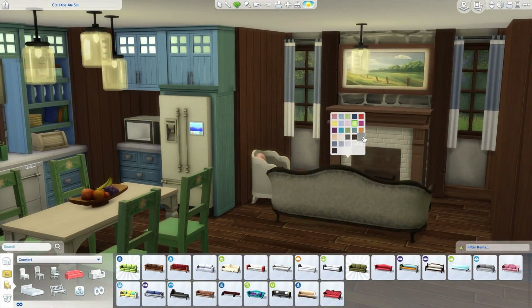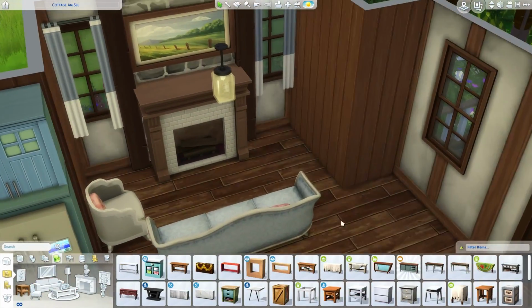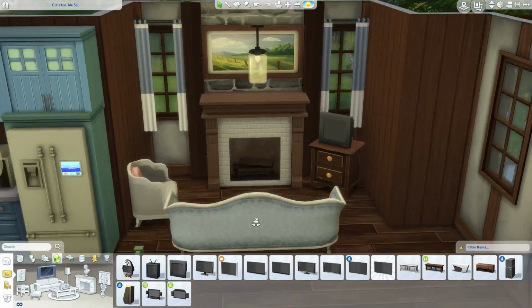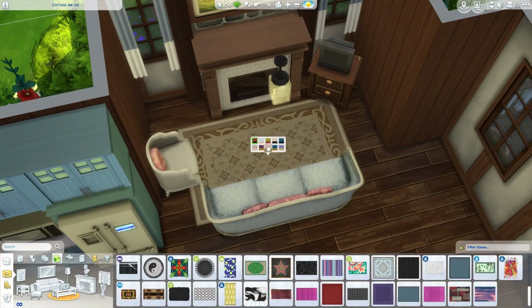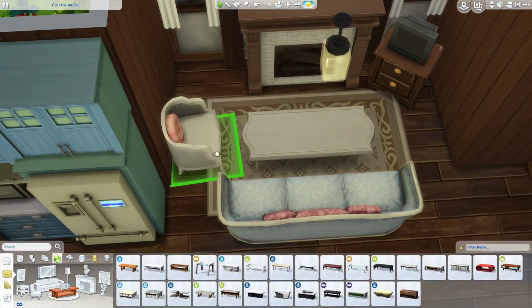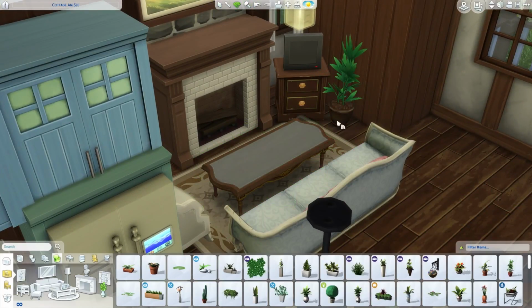But right now I'm working on the living room, which is just really cozy and kind of cramped, and I actually used the fireplace that came with Parenthood in this build because I didn't use it in the last build that I did because it was on a diagonal wall and it didn't really fill in the wall space enough, so I just put the larger one that came with the base game in there instead.